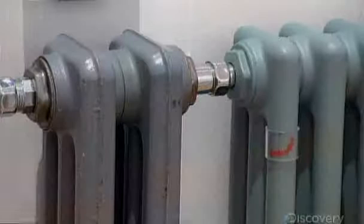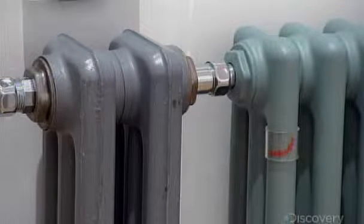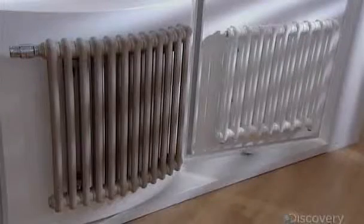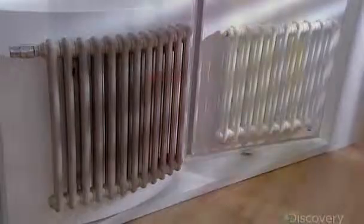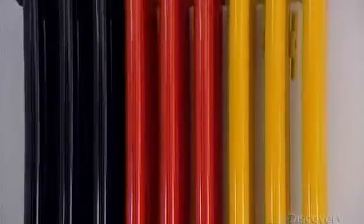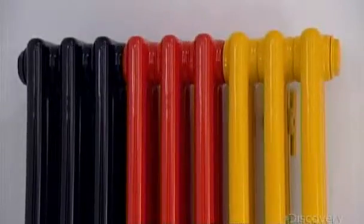While the traditional cast iron radiator is still a source of warmth, it now competes with modern steel versions. These steel radiators are lighter and heat a room faster. They also come in a range of styles and can make a colorful design statement.